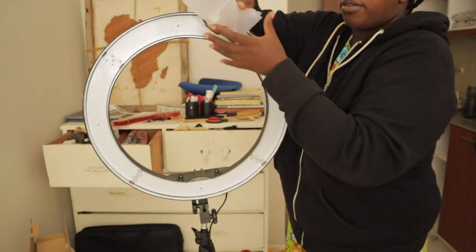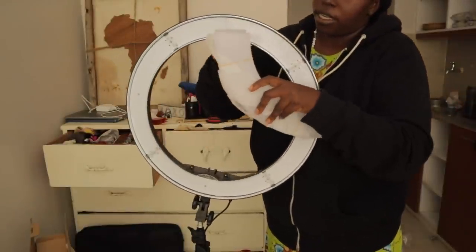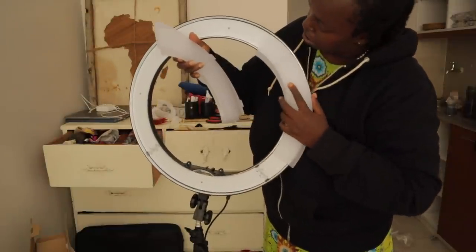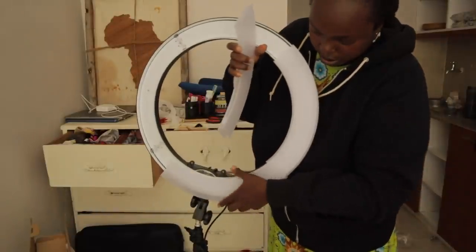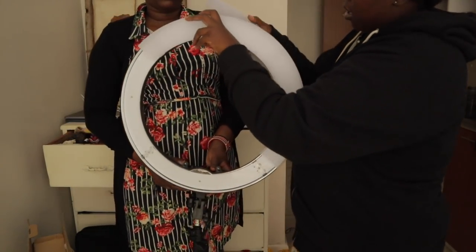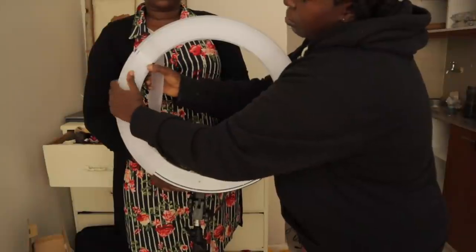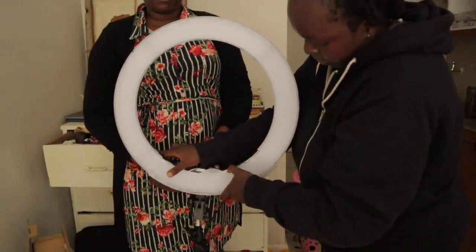It comes with these filters. These filters go around this thing. This one is orange, but now I'm gonna do the white. Oh, it is very easy, this thing. You think it's complicated, but you just need your time to think and watch many reviews, and watch my reviews, because I watched someone else and this is why it's easy.